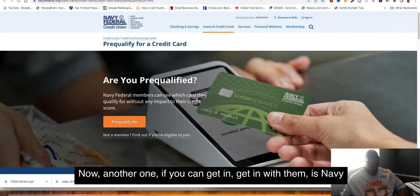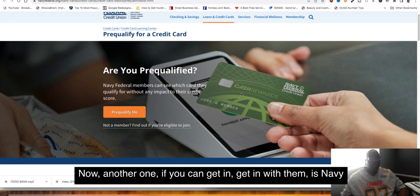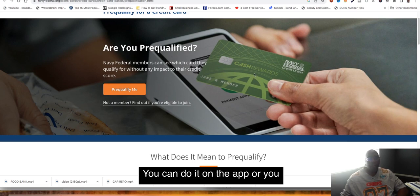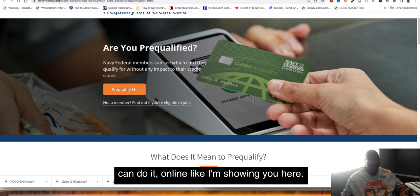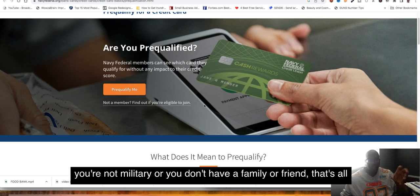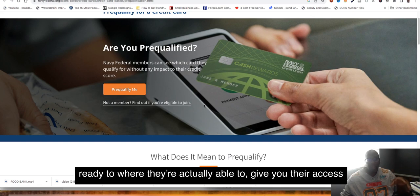Now, another one, if you can get in with them, is Navy Federal. Navy Federal, they do offer a pre-qualification for their cards. You can do it on the app or you can do it online like I'm showing you here. Now the thing about it is being able to join, because again, if you're not military or you don't have a family member or friend who is able to give you their access number to join.